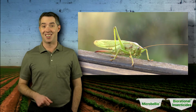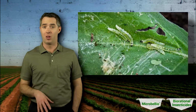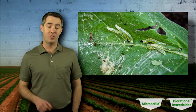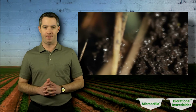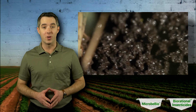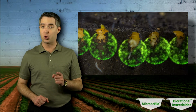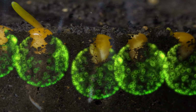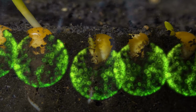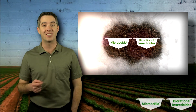Also, insects, diseases, nematodes, and harmful fungi are in the soil, waiting to severely damage and destroy plants. Most importantly, however, is this. Microbes are in the soil too. If there are enough of them, they do two things. One, help release trapped nutrients so that plants can absorb and use them. Two, naturally help destroy all that harmful stuff. And that's where MicroBio and biorational insecticides comes in.